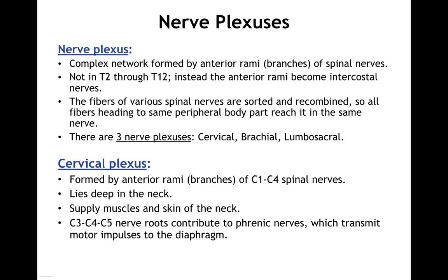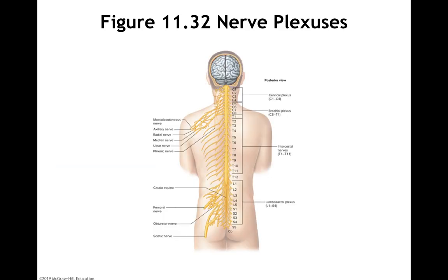The cervical plexus is formed by the anterior rami of C1 through C4. Deep in the neck, it supplies the muscles of the skin and neck. C3, 4, 5 roots contribute to the phrenic nerves, which transmit impulses to the diaphragm.